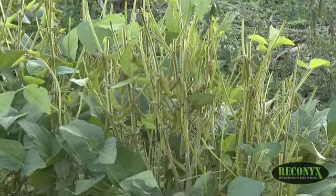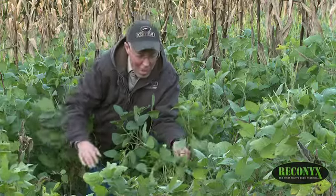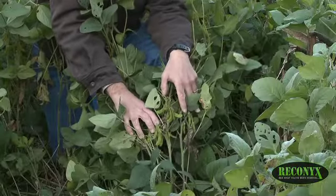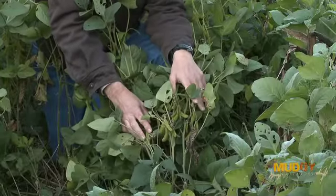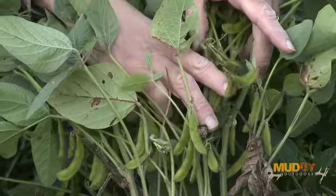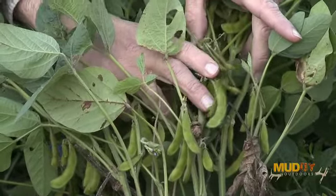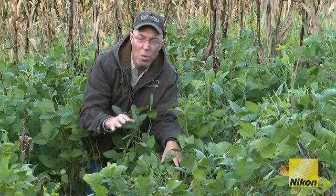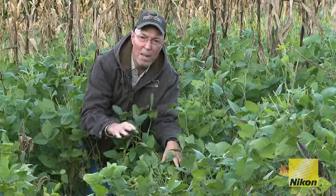Not only did this bean field make a huge amount of forage in a drought year, but look at the pod production. Because of these pods, not only can I hunt here early season with all the browse pressure on the edge of the field, but I can hunt here late season because the deer will be consuming this grain. These Eagle Seed forage soybeans are really a deer manager's dream.